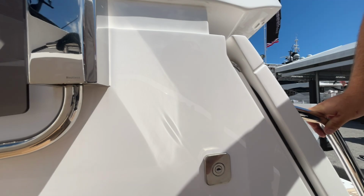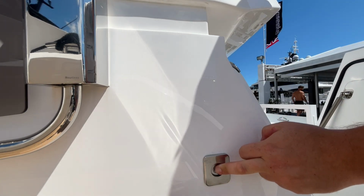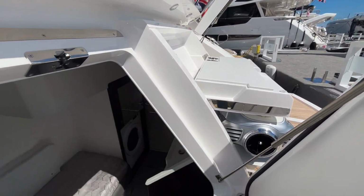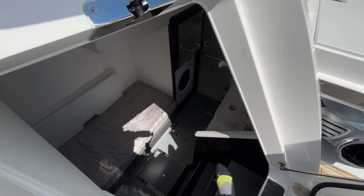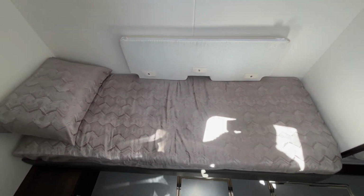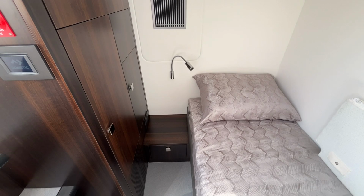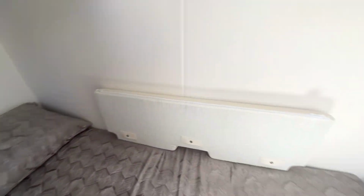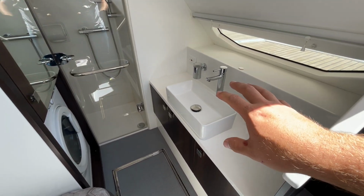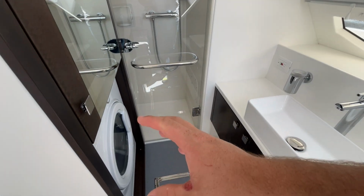So to access the crew area, you will push this little button here that can lock, and this opens up backwards, or aft, shall I say. I'll use boat terminology. You do have your washer-dryer combo unit down here, and as I step into this crew area, you will see that is a single bed. Pretty decent for a crew area on a 55. I've been on much bigger boats with a lot less accommodating space. So they do have their sink, and that's going to be your washer-dryer combo unit.